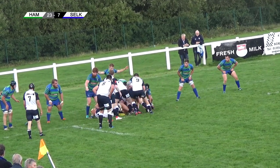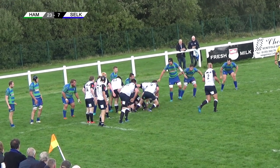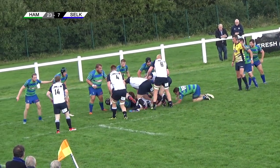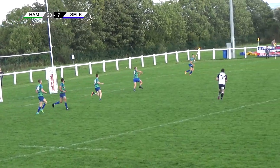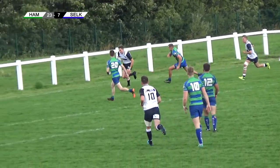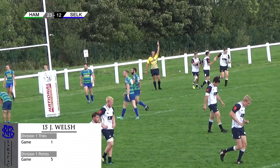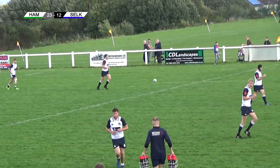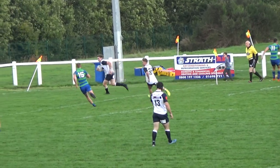Selkirk now. Takes his time, slows it up. Where's the ball going to go? Back it comes, a little chip out wide, and it's a good catch. Defender was unlucky. Welsh with a catch, and once he got the ball out there, he was never going to miss. Always going to get the ball down. Crossfield kick there, resulting in a try for Selkirk's number 15, Josh Welsh.